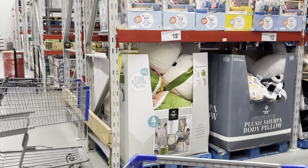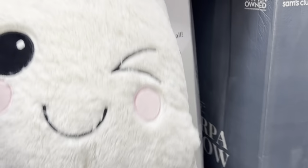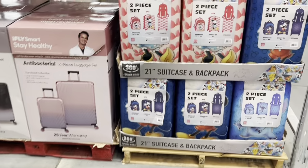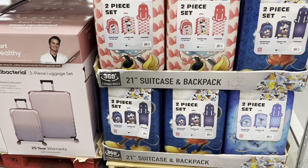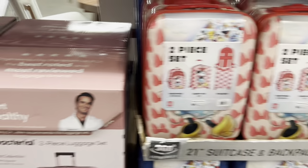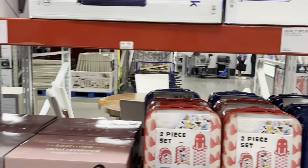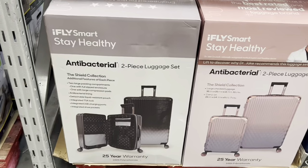Ooh, these are cute. These little food squishy plush. And these are huge. These are huge, y'all. Look at that. Wow. Okay. Two-piece set. It comes with the backpack and the carry-on. You can stack them together. $44.98. Antibacterial. Okay. Two-piece luggage.